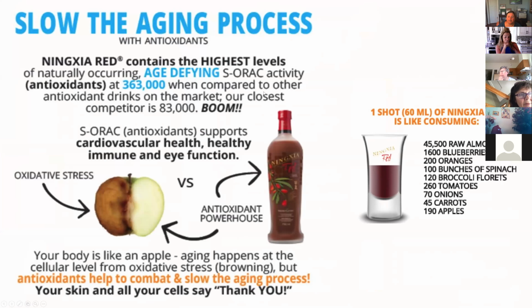Sorry, I just realized it's a little bit blurry, but I apologize. Coming back to that apple, what do we want to look like? Do we want to look like the rusted part, or do we want to feel healthy and have our skin tight? The more antioxidants we have in our body, the healthier we are. And I'm not even just talking Ninja Red. I'm talking any antioxidants. Things that are super high in antioxidants include clove oil, as an example, a super high antioxidant essential oil. Antioxidants are the things that help combat and slow the aging process, and of course, your skin and any of your cells will thank you.